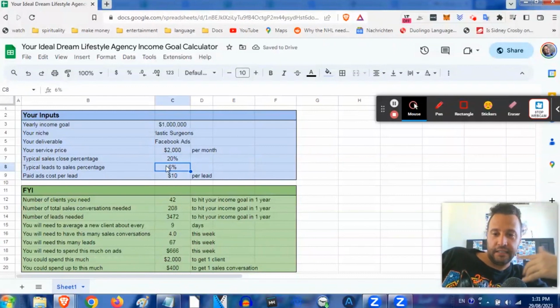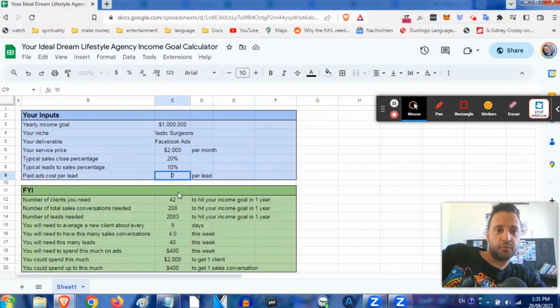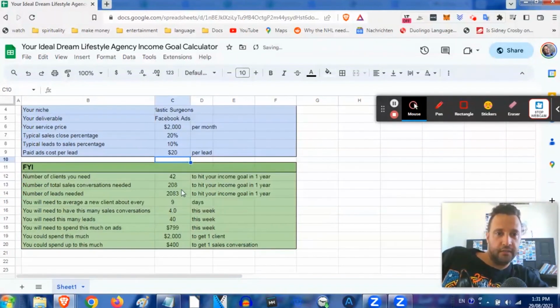Typical lead to sales percentage: if you get a lead in your email or your CRM, how often do they actually request additional information? Let's say that number is 6%. Actually, typically with these kinds of services 10 is more accurate, but let's call it 6%. And let's say you're paying as much as $20 a lead. This will tell you what you actually need to hit 7 figures.